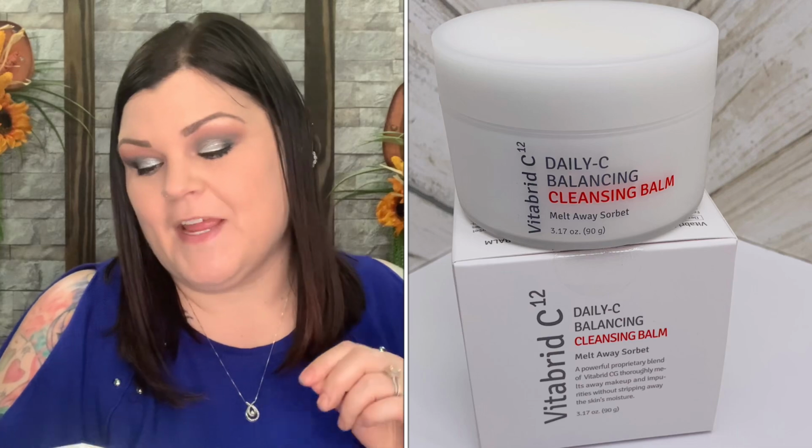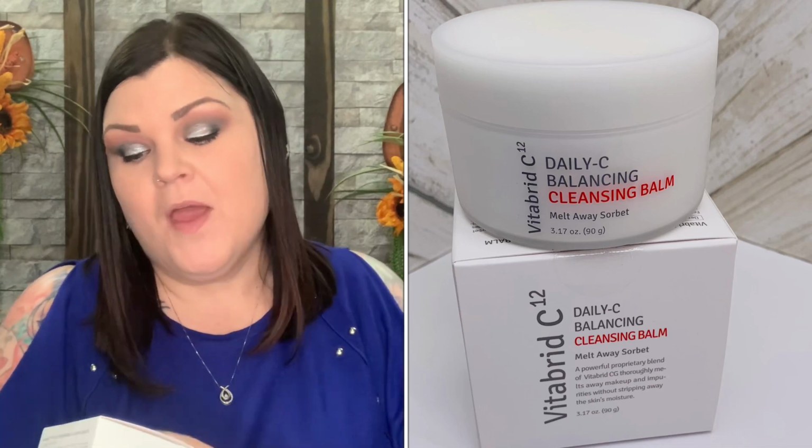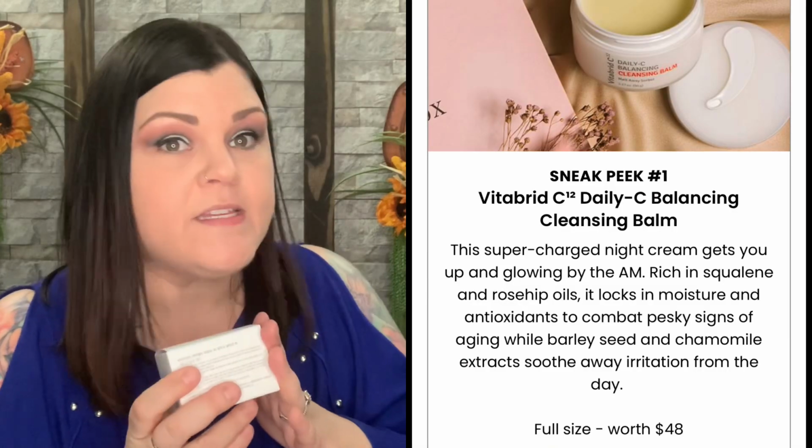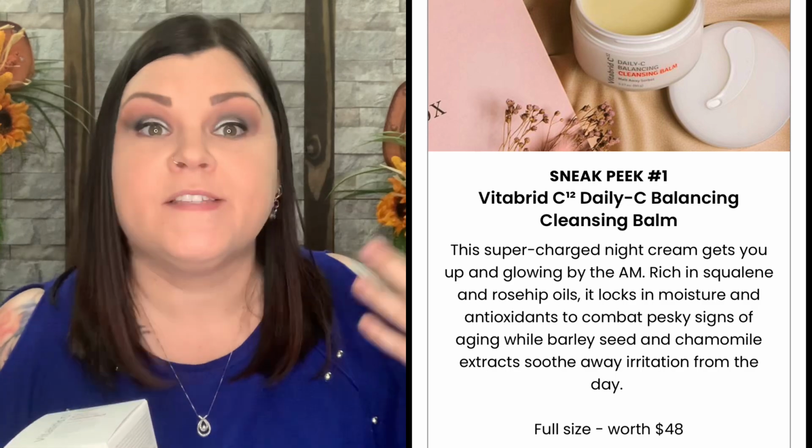There's that. Number 3, we have this big guy, and I know I saw the brand. It's on the top. Daily Sea Balancing Cleansing Balm Melt Away Sorbet. Ooh, I absolutely love cleansing balms. That's the first thing that I do before I clean my face, take a shower at night.